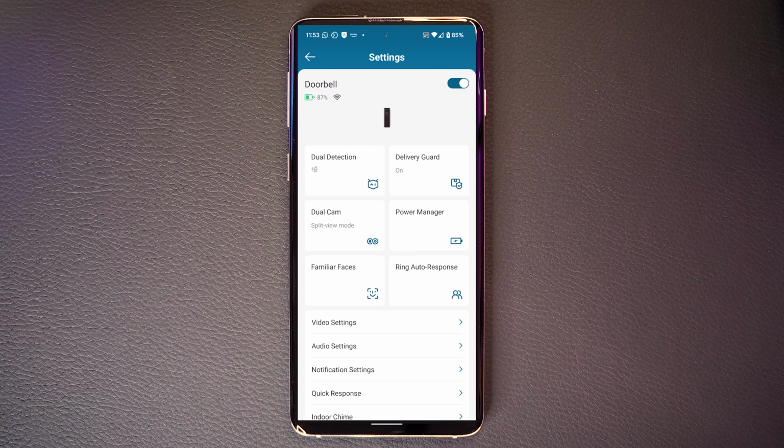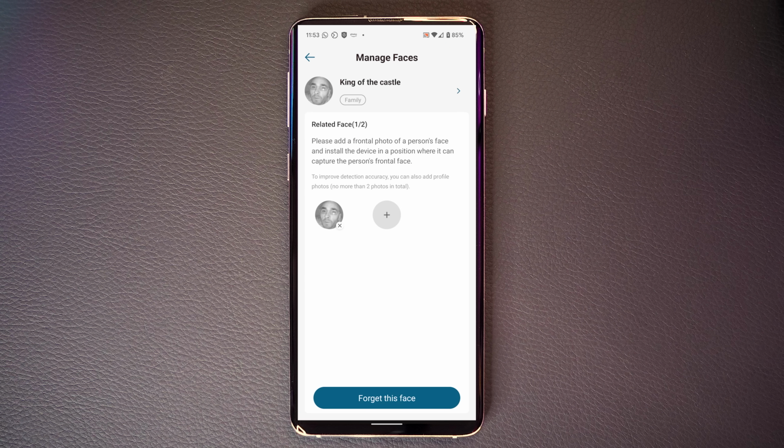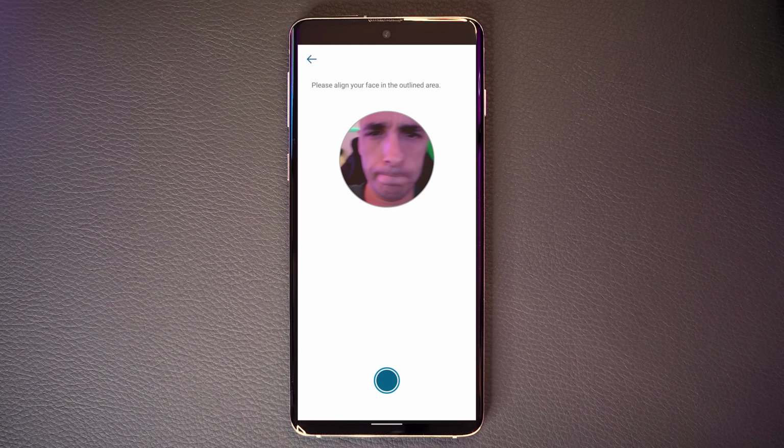Both cameras will automatically detect faces and let you start naming them, and that's how the AI learns. Or you can manually take photos of you and your partner's face. Of course, it doesn't work. It doesn't seem to recognize this is even a face. Hello, darkness, my old friend.